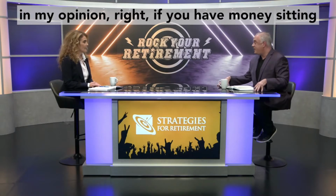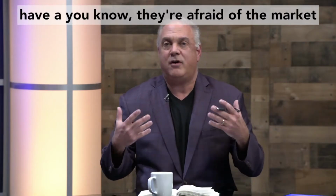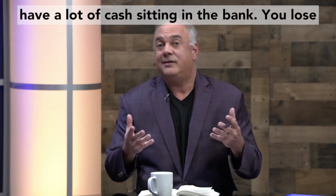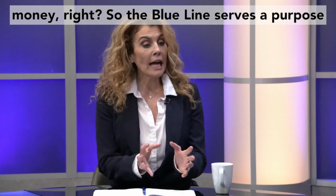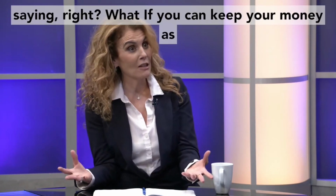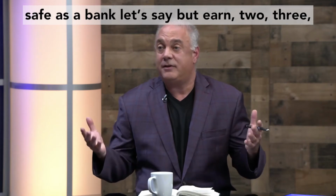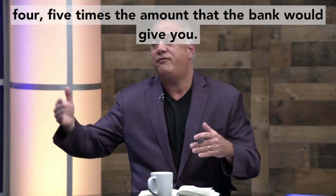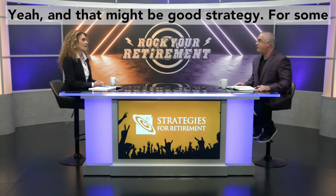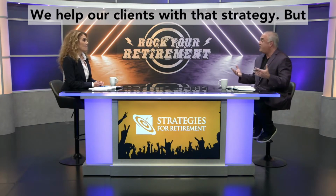Absolutely. But in my opinion, a lot of people sold their houses, they're afraid of the market, and they have a lot of cash sitting in the bank. You're losing money. So the blue line serves a purpose, but not for all of your money. What if you can keep your money as safe as a bank, but earn 2, 3, 4, 5 times the amount that a bank would give you? That might be a good strategy for some of that money you don't need right away, and we help our clients with that strategy.